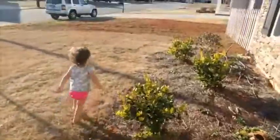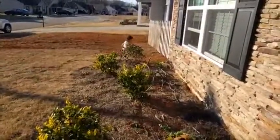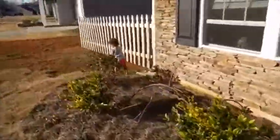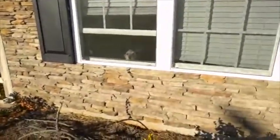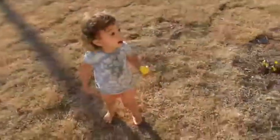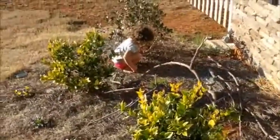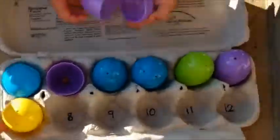Go. Milo's such a good dog. He's watching from the window. Milo likes to watch. You see his nosy there? Yay!